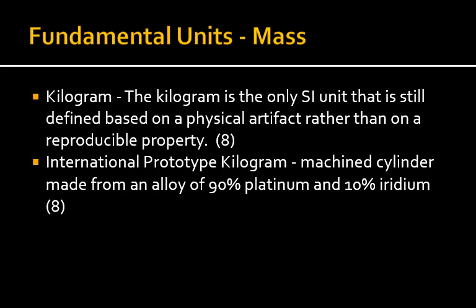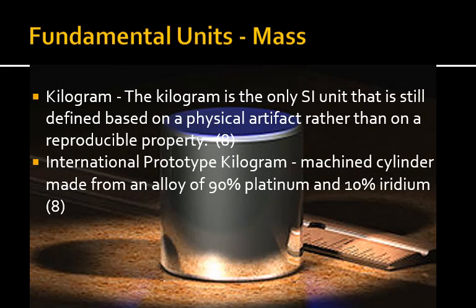We have the International Prototype Kilogram. Looks like this, and it's made of platinum and iridium. And over time, the mass of that kilogram has actually changed slightly, and so they're trying to get an objective way to say, you know, actually have a statement instead of a physical kilogram locked up in a vault. And that's what we have to this day, that we base the kilogram on.